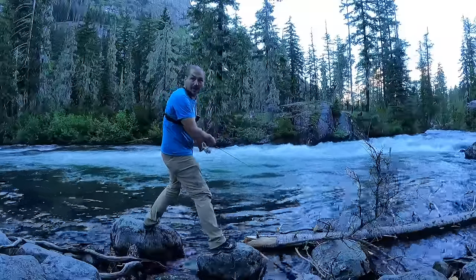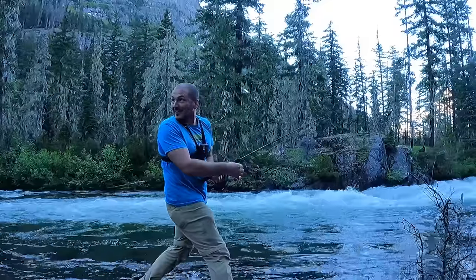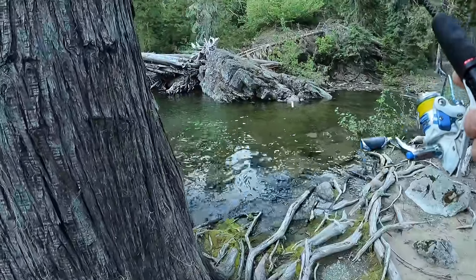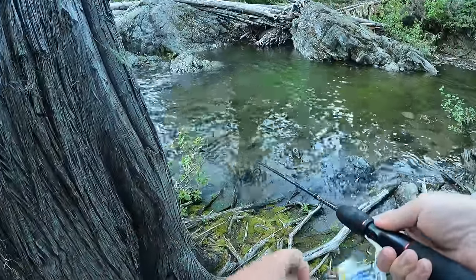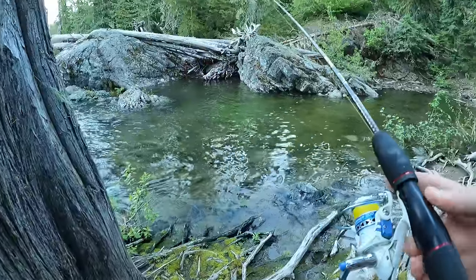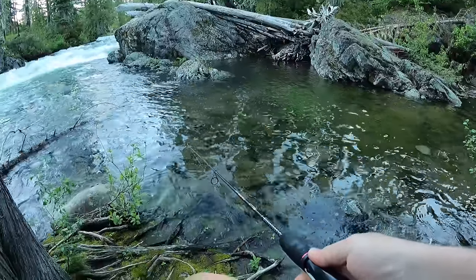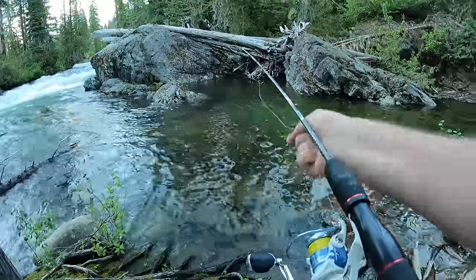Oh, I thought I heard something behind me. I thought there was a bear, but then I felt a tug, but I think it was just the water. Oh man. Okay, this might be weird, but what if we just try and fish this little pool right here? I really doubt any trout would hang out here, but you never know. Nothing. Just want to get it in that hole right away. Oh my goodness. I don't think anything's in here. Not in that pool there.